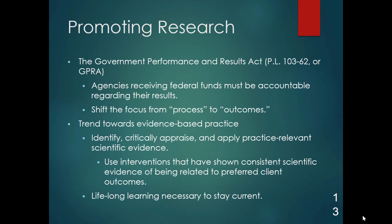So agencies getting any type of federal funds must be accountable regarding their results. So let's say your agency started a new program, or even if it's an old program, if your agency is getting federal funding to provide some type of program or services, then they are accountable to provide evidence of those results. So probably once a year they have to do an evaluation of those services or that program, and report the results back to the funder. So basically they shift the focus from the process to the actual outcomes. What is the outcome of that program, right? Not exactly the process about how services are provided or anything like that, but what is the outcome? What is the impact from those services provided?